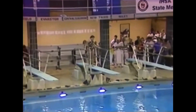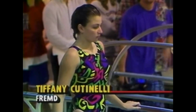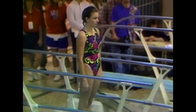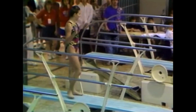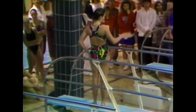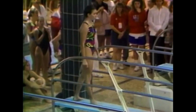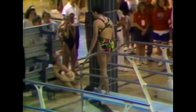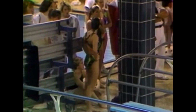Here is Tiffany Cutinelli. And she will do the forward 1 somersault, 2 twists. And this is a 2.3 degree of difficulty for Tiffany. Backed off there. 1 somersault, 2 twists freestyle, difficulty 2.3.